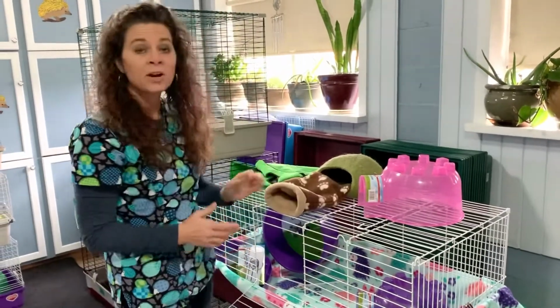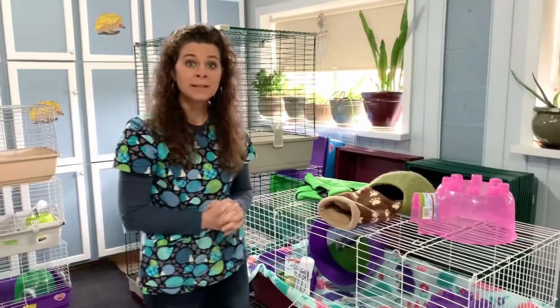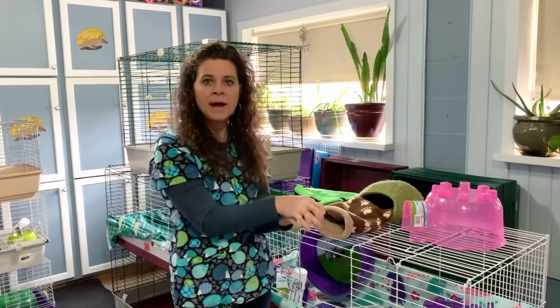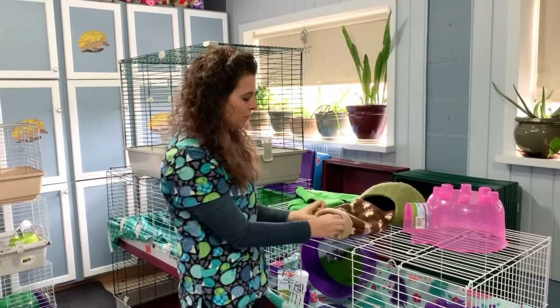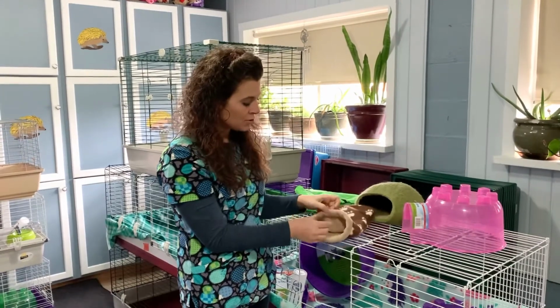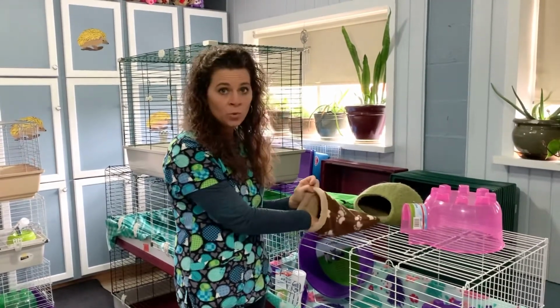Our babies are used to sleeping in groups. We typically keep them in groups of 3 to 4 until they're ready to go home. And so our babies are used to sleeping in a big pile of other hedgehogs. So this would be quite roomy for a baby hedgehog. You could add some of the bonding toys and things in here.